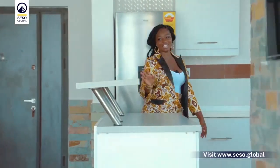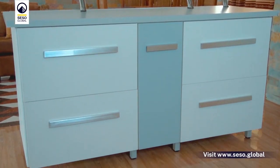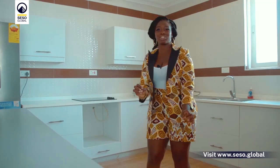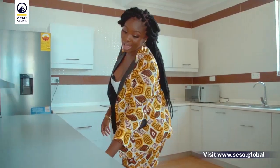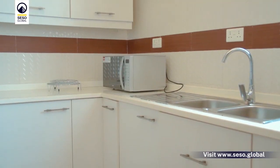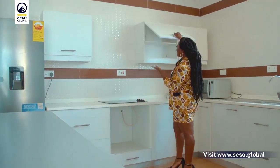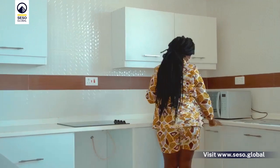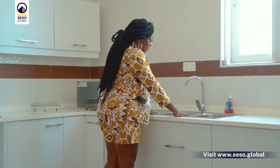Now here's the kitchen. I'm loving this display over here. Every woman loves a kitchen with lots of space. Now, I personally am a lover of storage. So I'm loving these big storage drawers over here. You've got your fridge. You've got more cabinets to keep your belongings. Again, you've got your double basin sink as well.